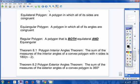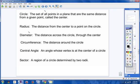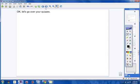I'm going to go ahead and move on. You'll have to know these definitions here. Also, circle, radius, diameter, circumference, central angle, and sector, okay? So it's your job to know all of these definitions also, okay? I'm going to move on, so pause the video while the students make note of this. And by the way, guys, you don't have to copy the definitions down. You have those in your notes already. Just make note of the words that you need to know the definitions of.